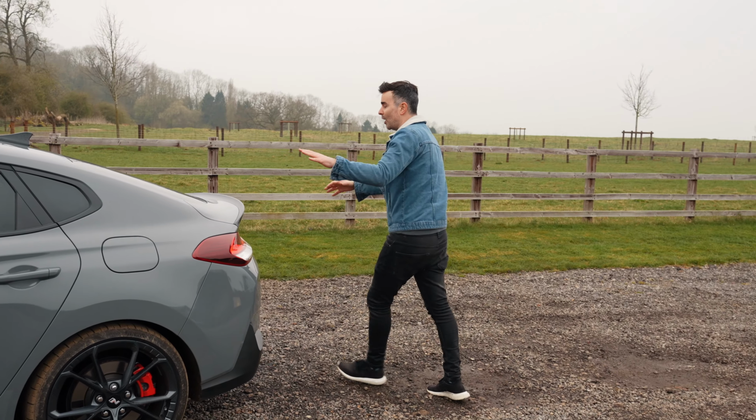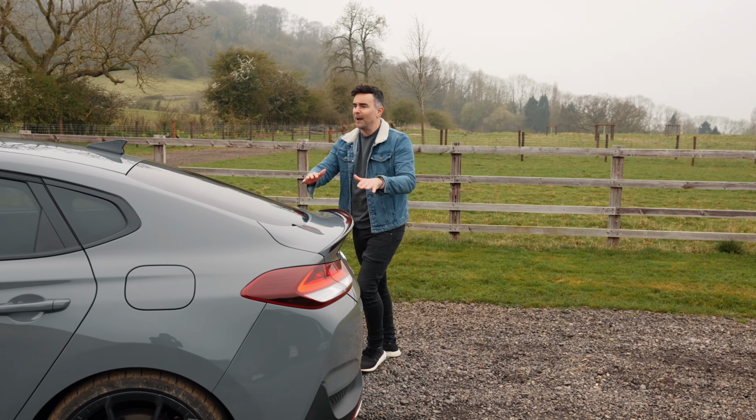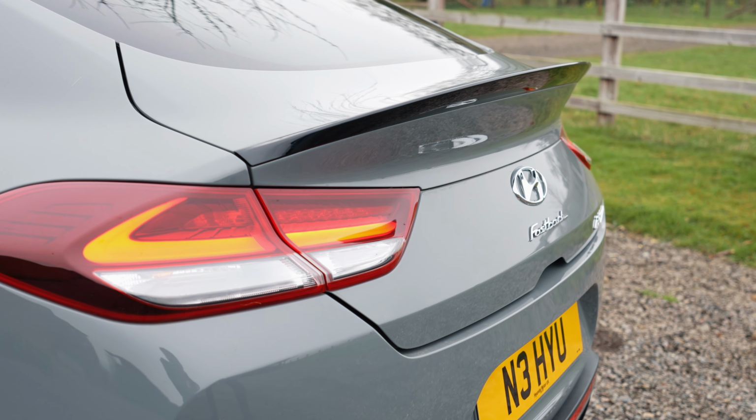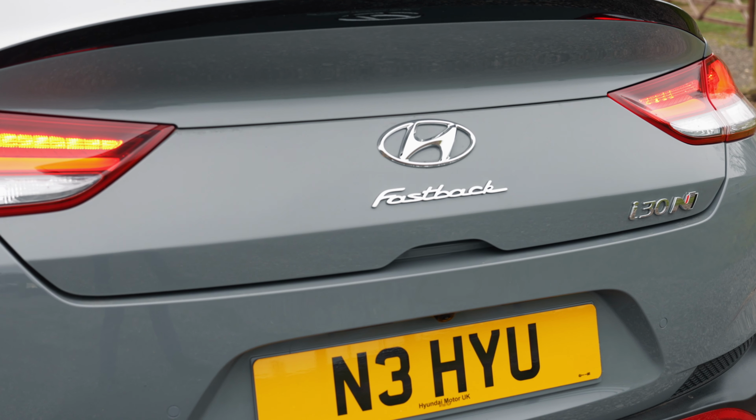And round the back, so this isn't the hatchback, this is the Fastback. We've got that sloping tail here with a little bit of a black spoiler, nice and racy, Fastback logo.